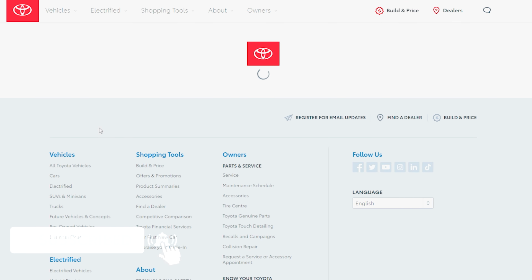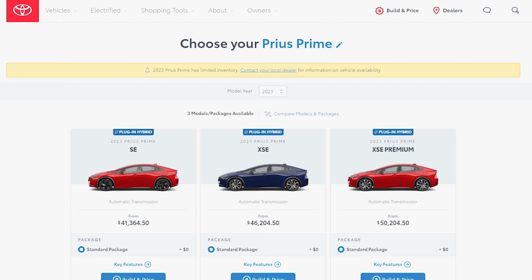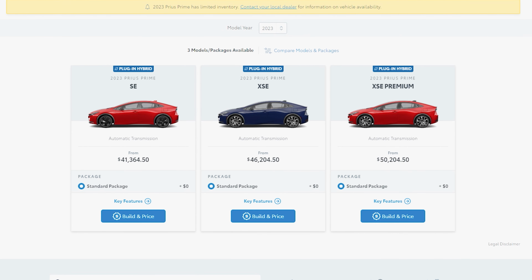Starting with the different trims you can get when it comes to the Prius Prime, you have 3 trims to pick from. This includes the SE, XSE, and the XSE Premium. Each of these trims will have their own unique features and options, as well as exterior looks and interior looks.